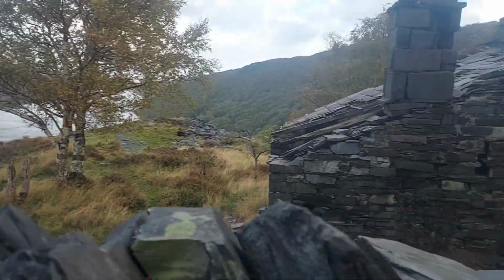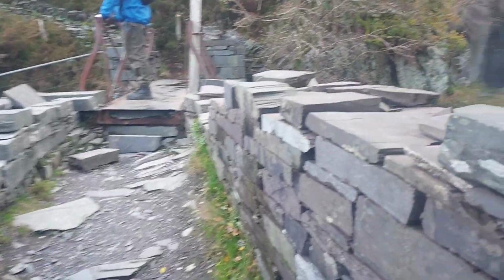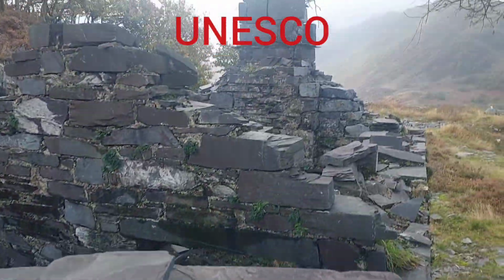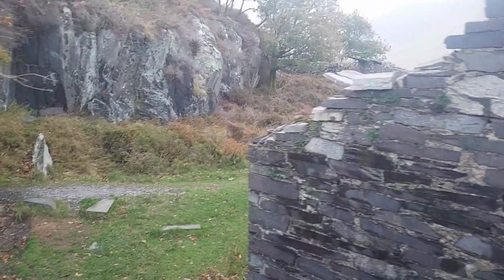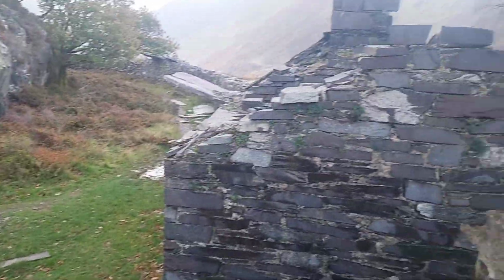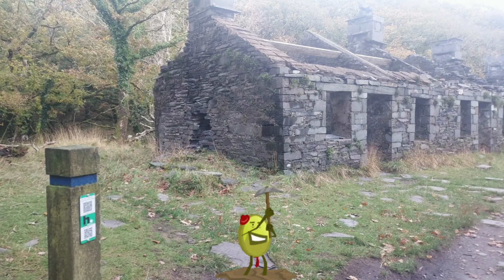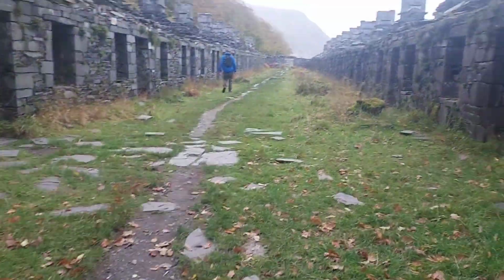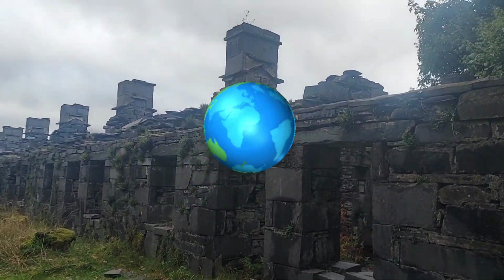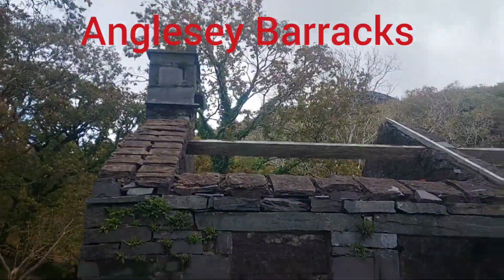And don't forget, the Wales slate landscape, of which this is part, became a UNESCO World Heritage Site in July 2021, which recognises the region's 1,800-year history of slate mining, its people and culture, and its role in roofing the 19th century world. So we are up now at what is the abandoned village, and it's called the Anglesey Barracks.